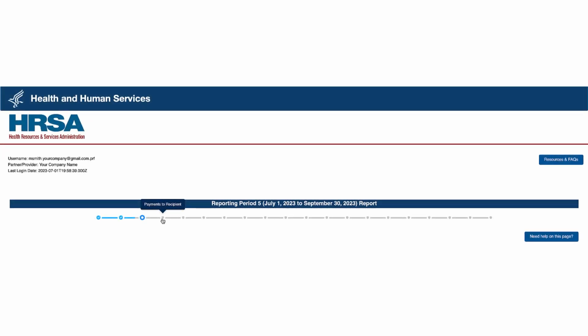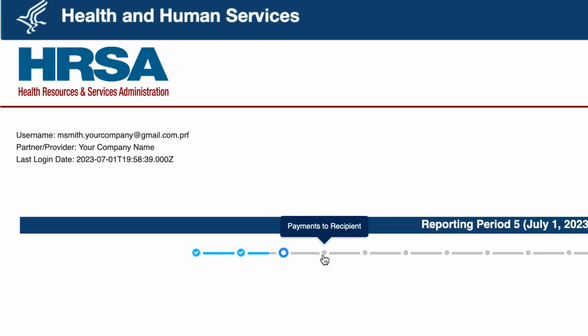You will navigate the portal through a series of pages in a sequential order, completing data entry for one step before proceeding to the next, as the data entered in some pages affect later pages. From the Entity Overview page forward, progress is displayed via a bar at the top of each portal page.